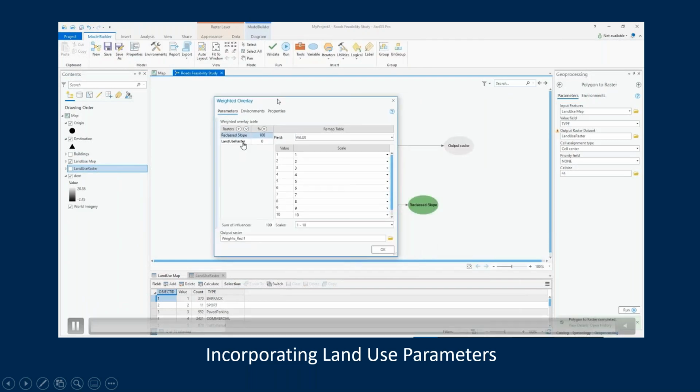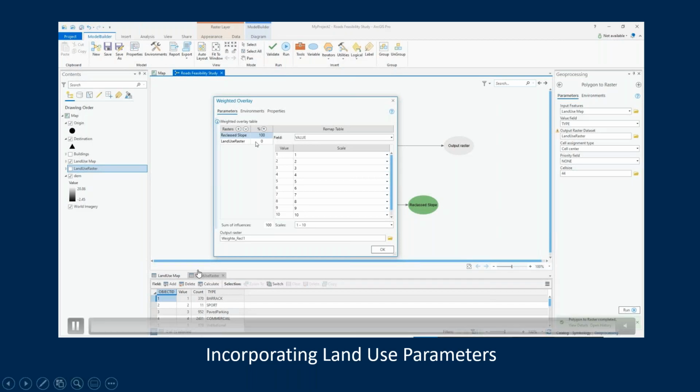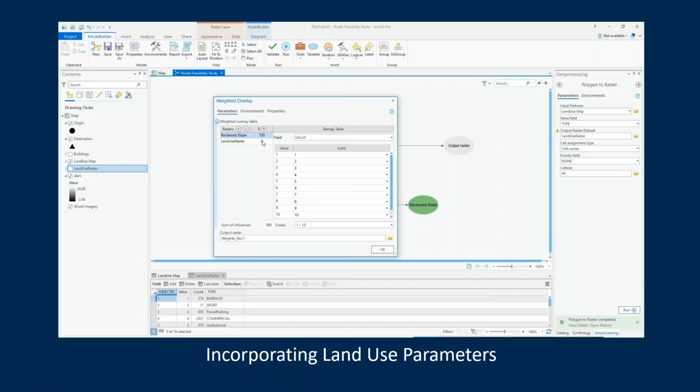Now, you can see here we brought it in, and currently reclassified slope in terms of importance is rated as 100%. Now we need to change this. So let's say, for example, we want to consider the slope 40% imperative, and we're going to make 60% more attributed to the cost of the land or the land used for raster design. Okay, so let's go there. Now, first of all, whatever parameters you have here, it has to add to 100%. Otherwise, you're going to get normally an error. Now, you're going to see that in a bit.